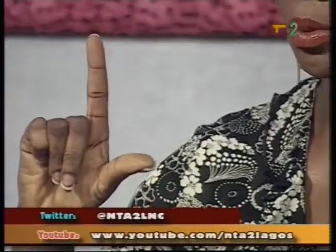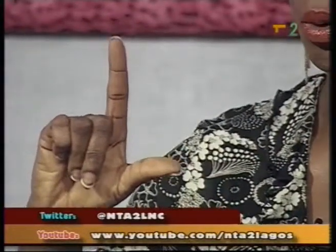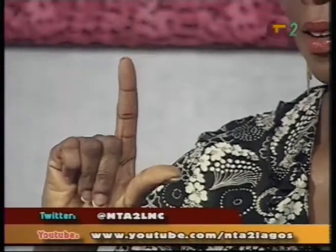I, J, K, L. L is signed this way. Very simple. Your index finger extending to your thumb. Bayo, you must sign letter L. Extend your index finger and your thumb, and that's letter L. Are you signing?